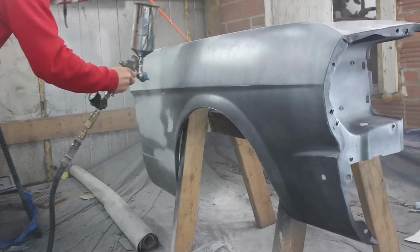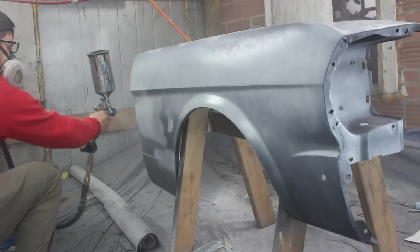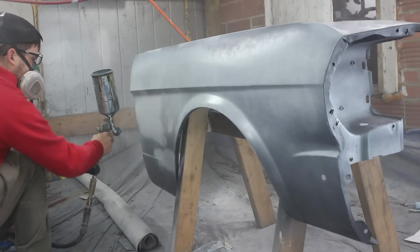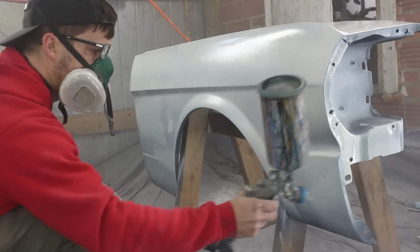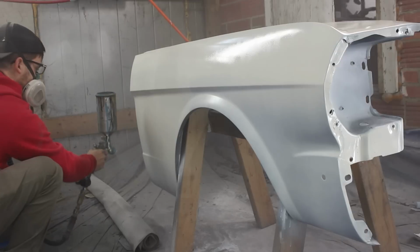After that, we hit it with some base coat. I just use PPG Shopline. It's like their cheap version of paint, and it works really well for what I do, especially in the environment I'm painting in. I just like it. After that, PPG Shopline Clear Coats, Universal Clear, and we were done.